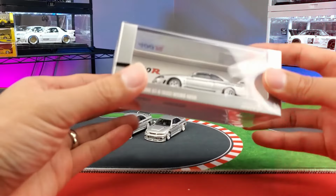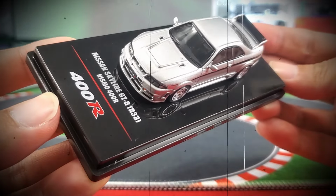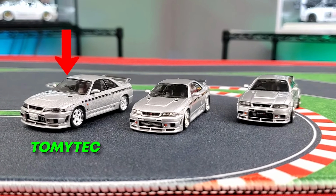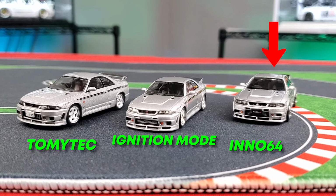Look at that. And last but not least, our buddies INNO64. There you have it, and then there's this one. There you have it, INNO64's version. And before we get lost here, this is the TomyTec, this is the ignition model, and this is the INNO64.